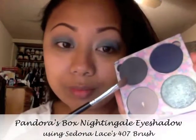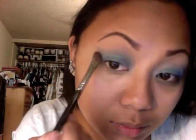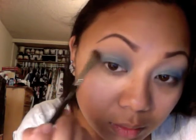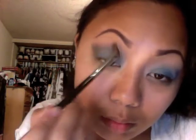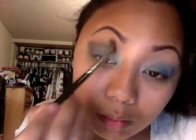And then I'm going to take Nightingale eyeshadow using Sedona Lace's 407 brush. It's one of my favorite angled brushes. I love using this brush, especially for smoky eyes, just because it helps me get that angle on the outer edge to create a nice smoky eye. I'm just dragging this color. Nightingale's a nice gray. It's matte. This color works perfect with the Fleece eyeshadow. And I'm just blending it and dragging it across my crease.